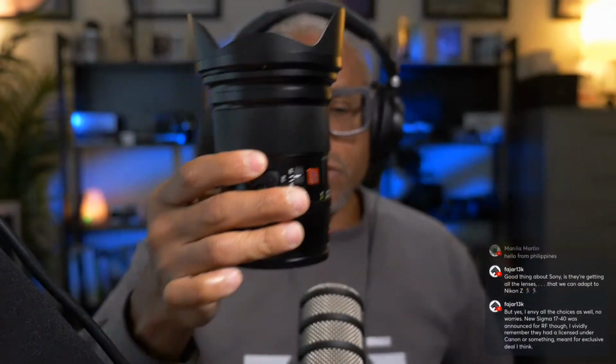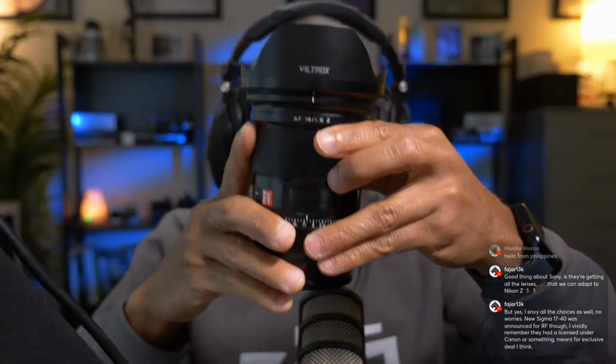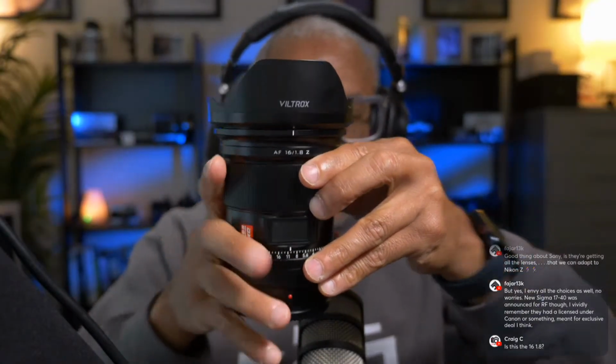Here's the bayonet lens hood right here. So that's what it looks like all together. If you're curious, I really like this lens. I think I bought it with the 135 f1.8 Viltrox lab lens. I bought it with this, and at first I was like, all right, maybe I'll have fun with it, I don't know. I'm for sure keeping the 135, but after using this on like 3 model shoots, I really like it. I really, really like it.